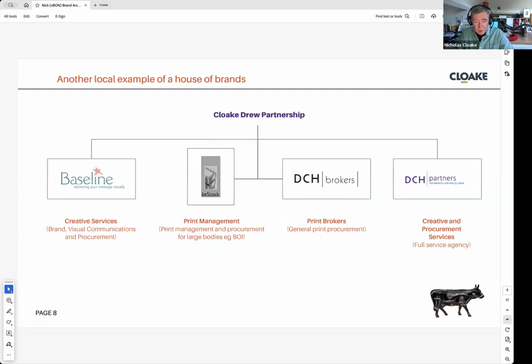This is from myself and Alex's past, and this is again about protecting your business. So myself and Alex had a company called the Cloake Partnership, and under that company we had a number of things we did. So one was Baseline, which was a creative services company, and it was a full services design company. It not only did brand and VizCom, but it also bought things for clients, sold stuff to clients, on which we took a margin. We then set up a print management company. And we didn't want to call it Baseline Print Management. We wanted to protect Baseline.